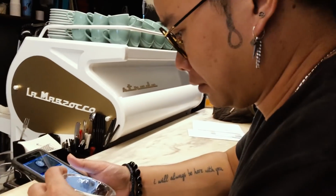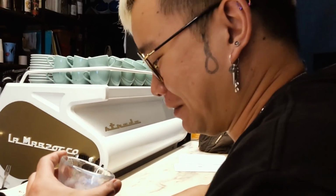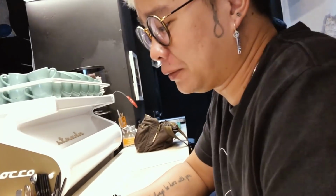All right. Can you smell? It smells like, no? Weird. Pretty weird. Definitely tastes like milk tea, but yeah. Very watered down milk tea.